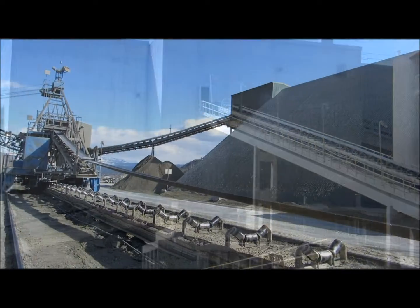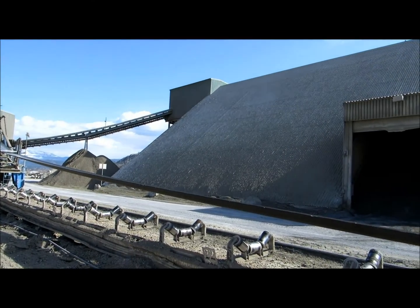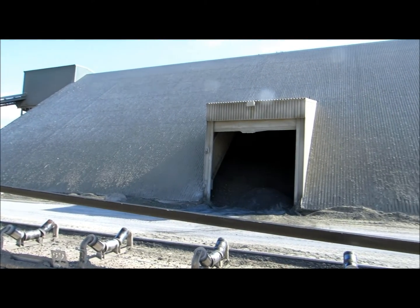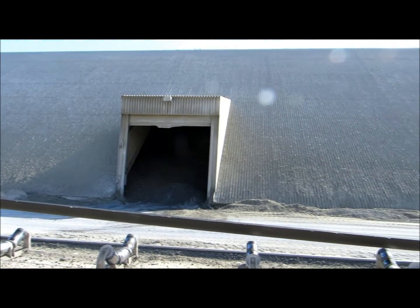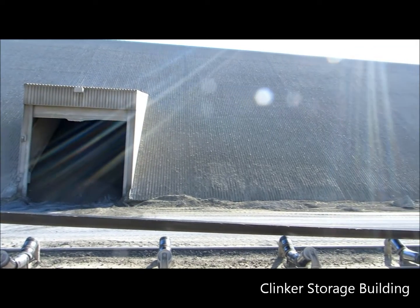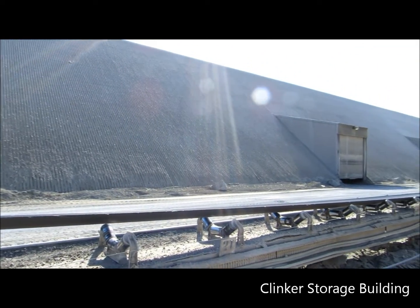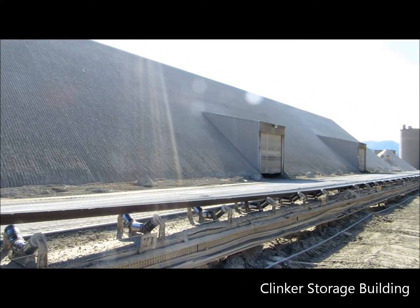Finally, the molten material enters the cooling zone, where it will remain for 20 to 30 minutes while air is forced through an open grate, cooling the clinker. At this point, the clinker is either moved to storage silos that can store 730 tons, or to the clinker storage building, which can hold over 30,000 tons of clinker.